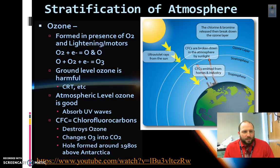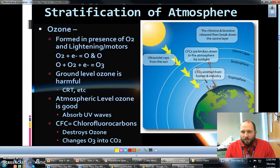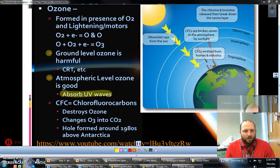You'll notice that in the last video I was going over the construction of ozone, as well as talking about the good and the bad of the ozone. I apologize, it did get halted a little fast there at the end. But I wanted to emphasize over on the very bottom of this slide here that ground level is harmful, atmospheric level is good for purposes of absorbing the UV waves, and some of the issues that people have found over the history of humans is our usage of something called the CFCs, or chlorofluorocarbons.